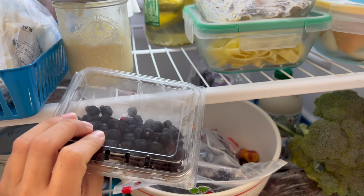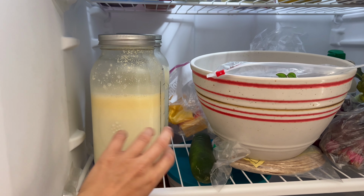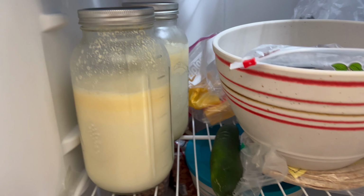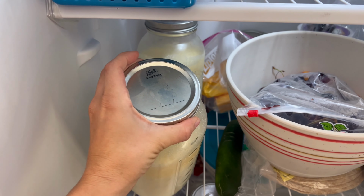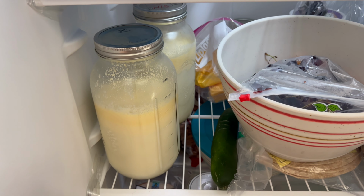And next, coming on down, oh, my favorite thing in my whole entire fridge, my raw milk. I got plenty of raw milk. This was in the freezer. I took it out and then I let it thaw in here, and then I'll blend it up in the blender and it becomes really frothy and yummy.